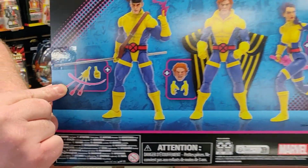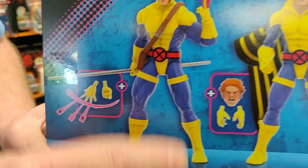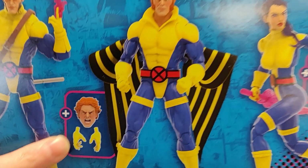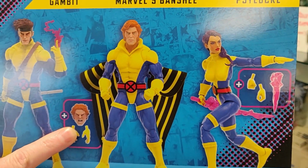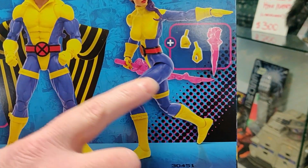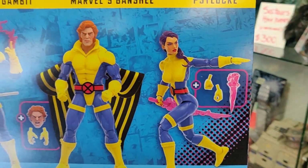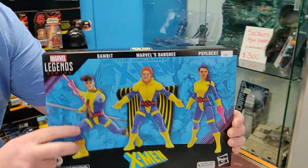Gambit, staff, charged up cards. Those look awesome. Smoking card. Cool, calm, collected Banshee. Screaming your head off Banshee. Got the mutton chops. Moving on to Psylocke. She's got her psychic sword, psychic knife, extra hands, karate chop action. This is definitely some 90s goodness right here, guys.